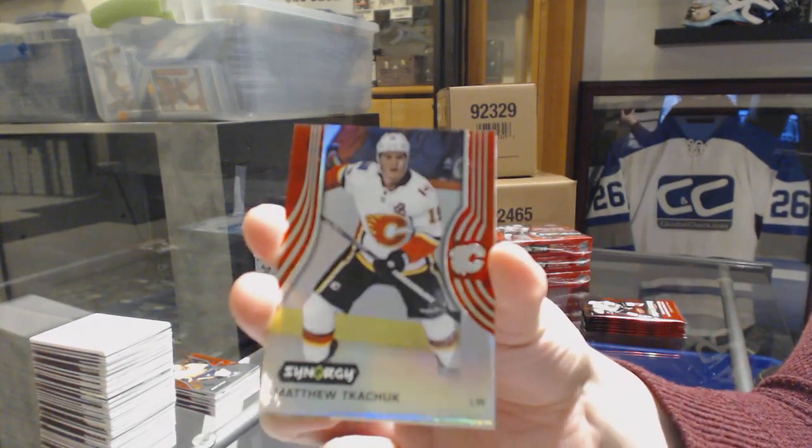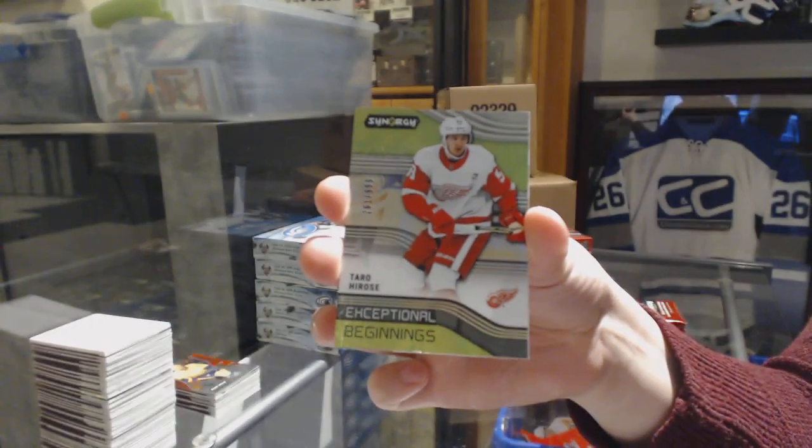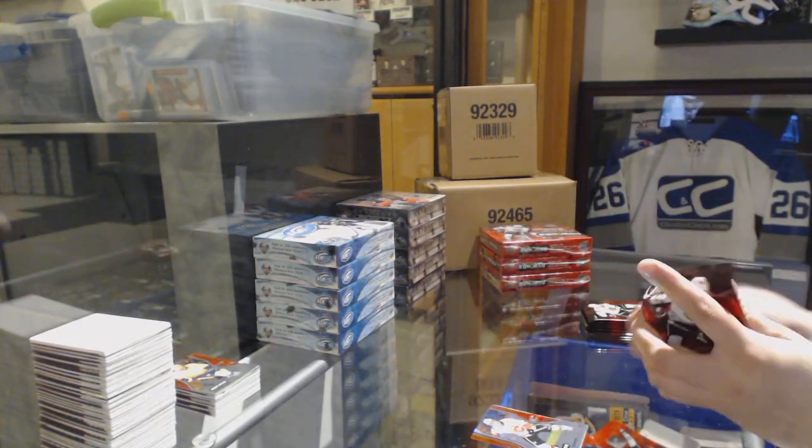We've got a red of Matthew Tkachuk for the Calgary Flames. Exceptional Beginnings, number 2/999, Taro Hirose for the Red Wings. And an Impactful Performers of Draisaitl for the Edmonton Oilers.